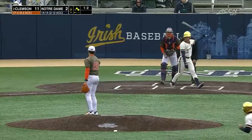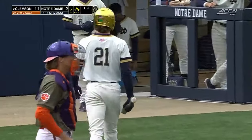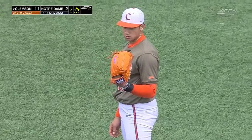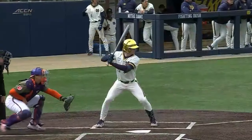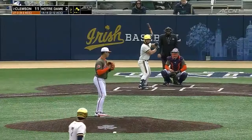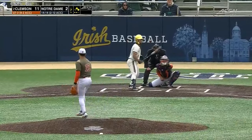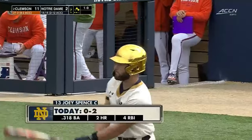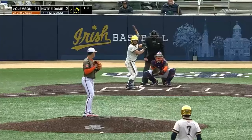One, two. Swing and a miss, as Gump goes back to the dugout after the strikeout. Now two retired here in the bottom of the seventh. High fastball, Gump chases. Another good spot from Canuck, and that's his eighth of the outing. Eighth strikeout. Been impressive today from Aiden Canuck, just working a no-hitter all the way here.